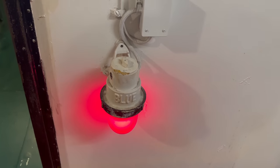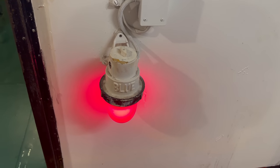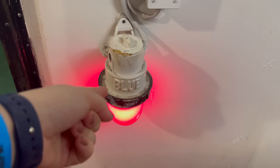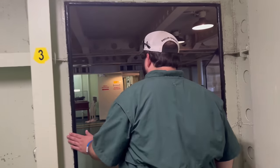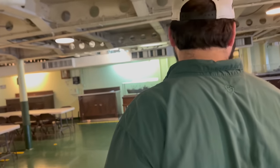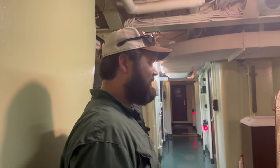I love this fan, though, by the way, a lot. It's not blue. What do you mean it's not blue? It's red. Yes, it's red. But it says blue. There's probably a very good reason for that. Oh yeah, this is where the AC is coming from, and it's going to the rest of the ship from here. Oh, nope. That was it. That's where the AC was.